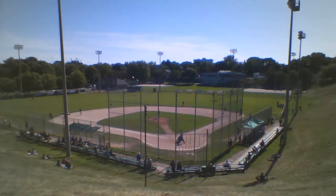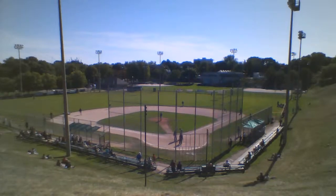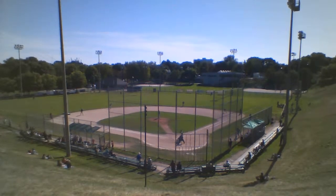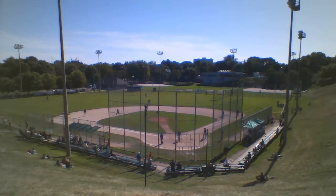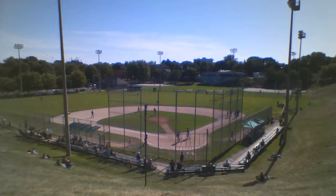Brendan Dadson has 1 home run this year, 12 RBIs. Dadson hits 1 foul. Still 1-2 on Dadson, putting up a pretty good at-bat so far this year. Swinging, a ball hit right up the middle. A big hole up the middle. He finds it, and he's on with a single. 1 on, 1 out. That's the first hit allowed by Kakatos.